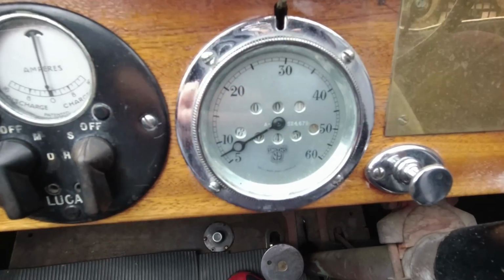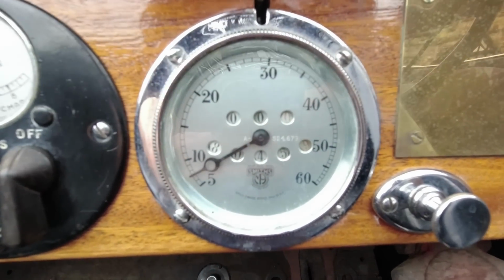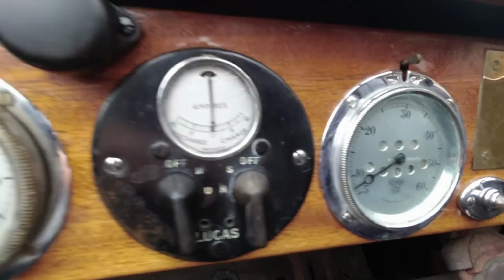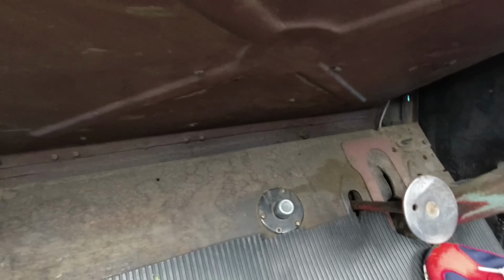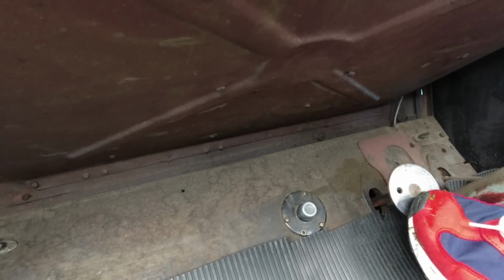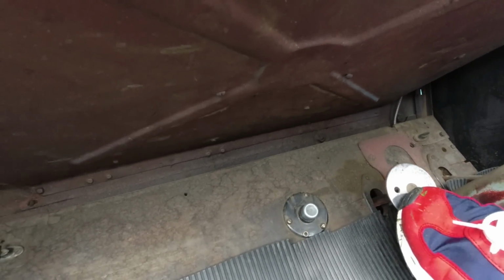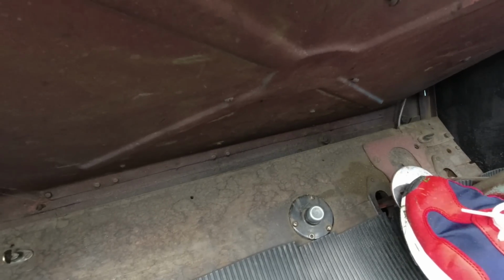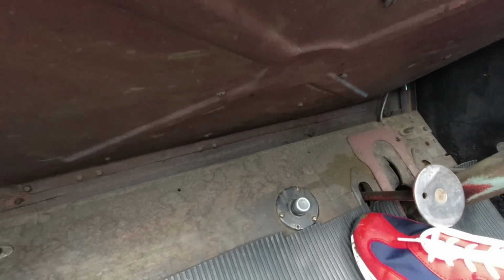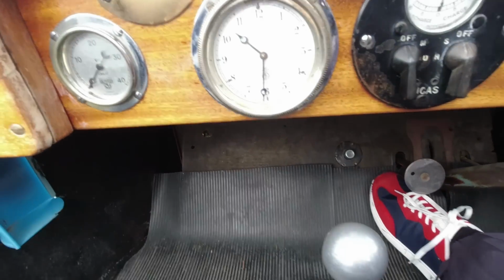There is a funky little speedometer, a lovely little dial, and that's our choke control. Down on the floor we've got the starter button and the clutch pedal. The clutch has an alarming amount of free play in it, and that is the full operation of the clutch. That's off, that's on. So it is like a button, very much like an Austin 7 in fact.